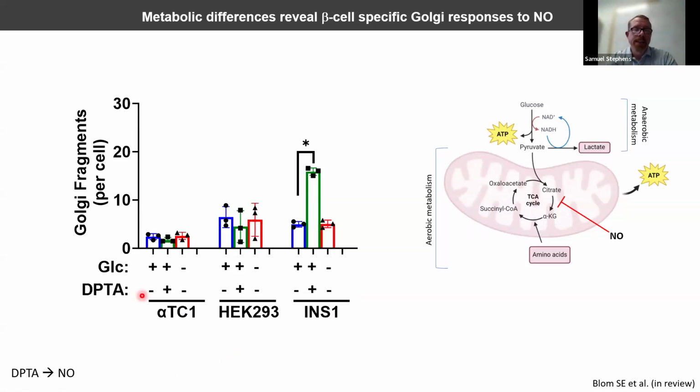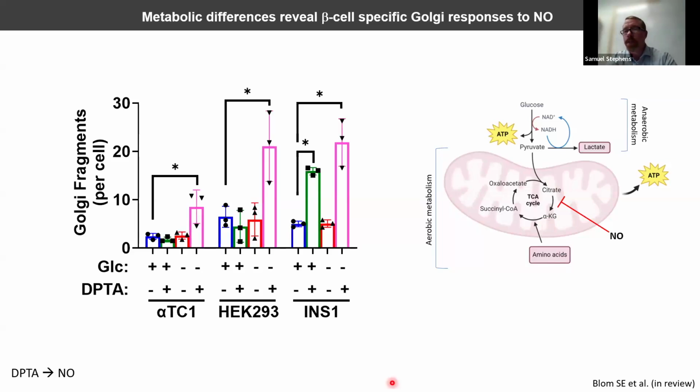We can also culture these cells in the absence of glucose and see no changes in Golgi structure. This is a little different from the experiment I just showed you because this is in a complete growth media. So these cells have access to amino acids and other things that can enter the mitochondria, and that's probably why the beta cells here don't fragment the Golgi. But if you remove glucose, so they have basically no fuel, and you simultaneously block mitochondria using DPTA, in all the cell types we now unveil this sensitivity. And so we think the reason the beta cell is very specifically targeted by the cytokines is because of the reliance on mitochondria, while the other cell types can maintain glycolytic capacity to maintain ATP.